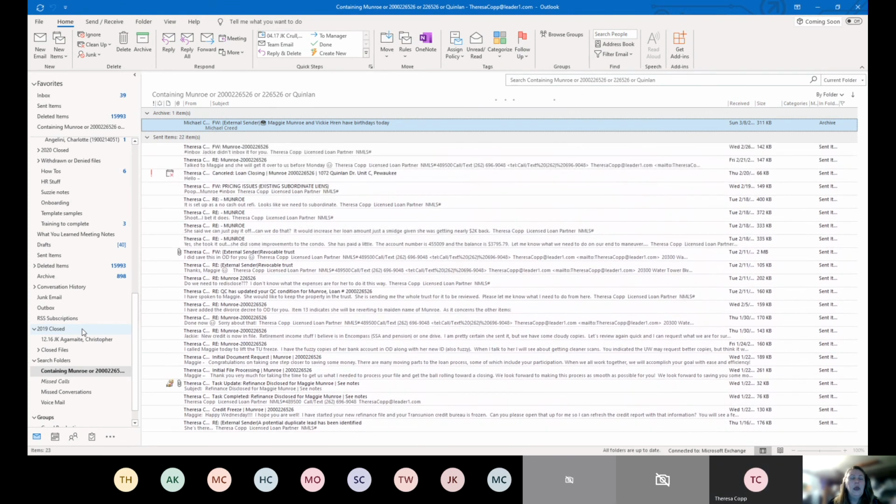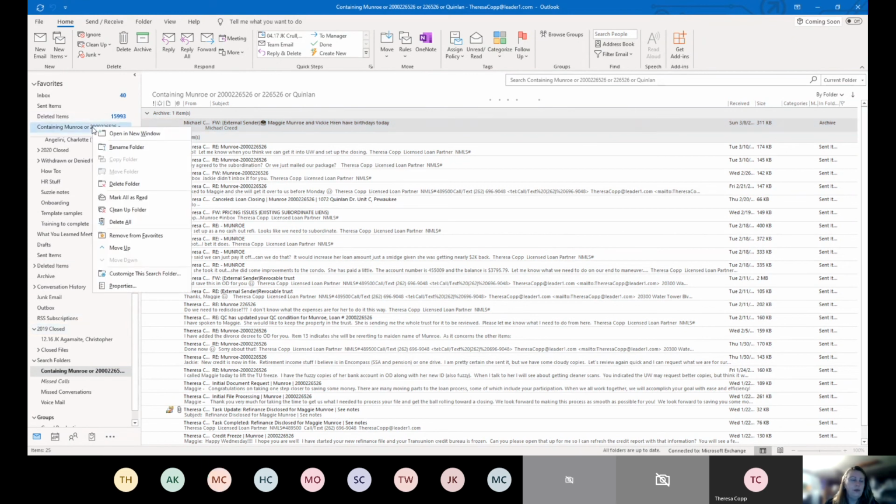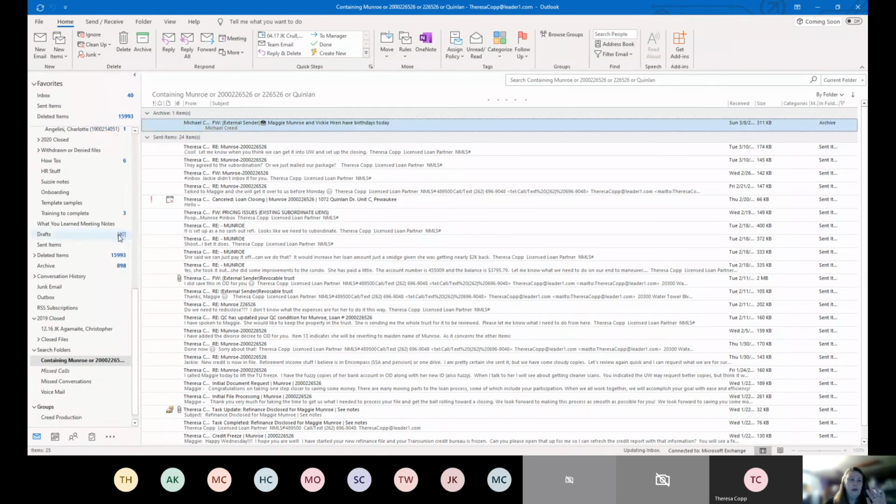Yeah. So what I like to think about is if it's something that I'm actively working on, which you guys have a lot of volume of, so I'm not sure if that part's going to work really well for you. But what it can do is you can see that stuff float to the top. And it's just as easy to pull it out of favorites by going up to favorites, clicking on the containing Monroe, right click, and then remove from favorites. That is not getting rid of the search folder. It's just showing where it's appearing.